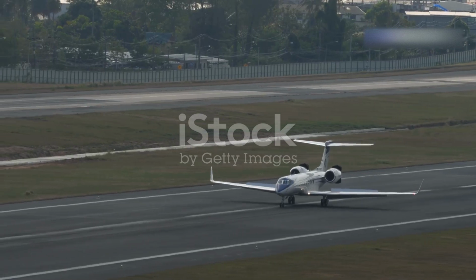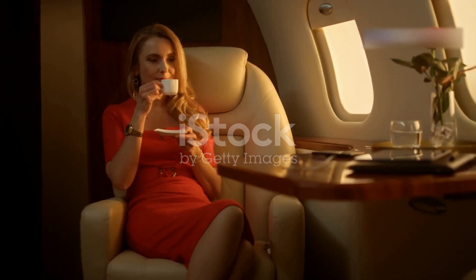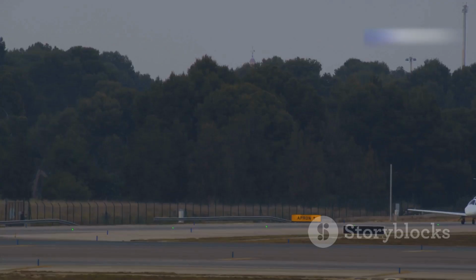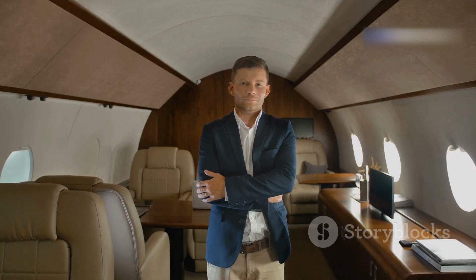Now, let's talk about speed. The Learjet 55 isn't just about getting you there in comfort, it's about getting you there fast. We're talking about a high-performance machine that can cruise at speeds that'll leave most commercial airliners in the dust. This jet has got some serious get up and go. It's like strapping yourself into a rocket, except a whole lot more luxurious.